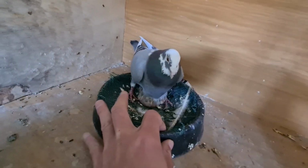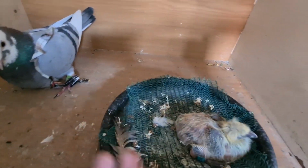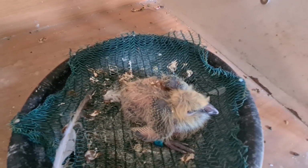Now this baby over here is actually Red-Eye's grandson. I already got a baby out of this pair. And as you guys can see, he's already showing some white flights. I think there's a bit of bite on his head, but only a little dot.